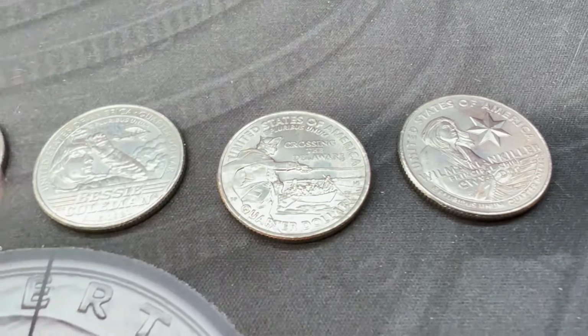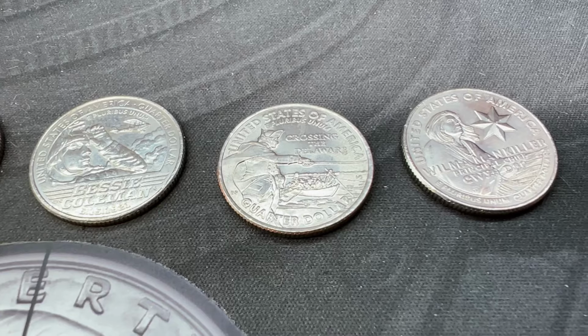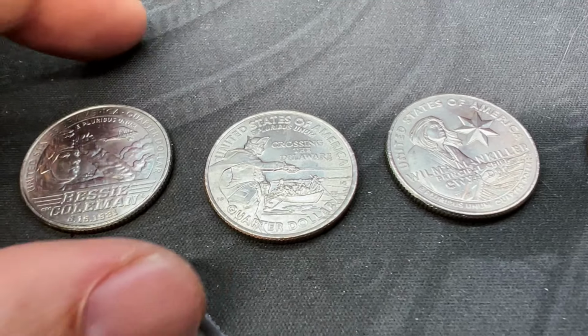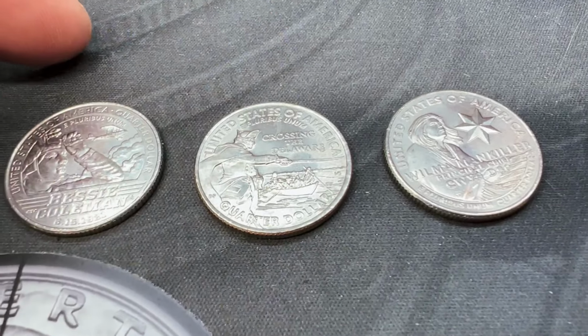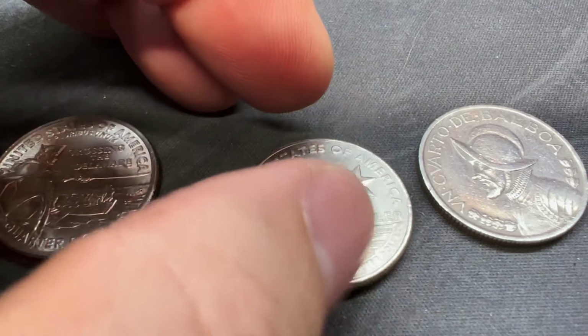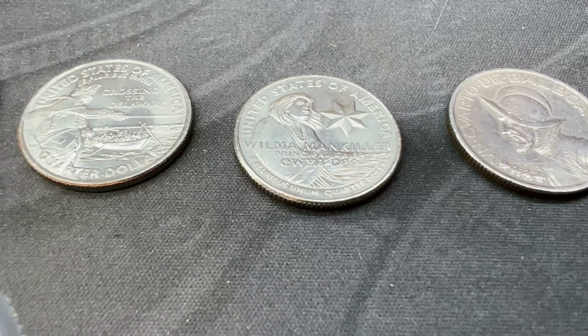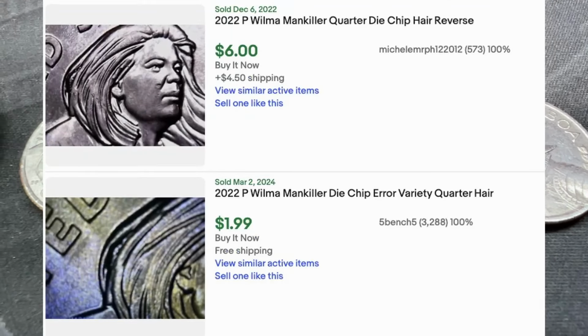Look at the W quarters as an example. When they first came out, all of them were going for 20, 30, 40 bucks. Now certain designs have settled in around 10 to 12, maybe $15. The Wilma Mankiller die chip here in the hair, they're a dime a dozen. I find them everywhere. Again, typically you're going to see these things going for a dollar or more.